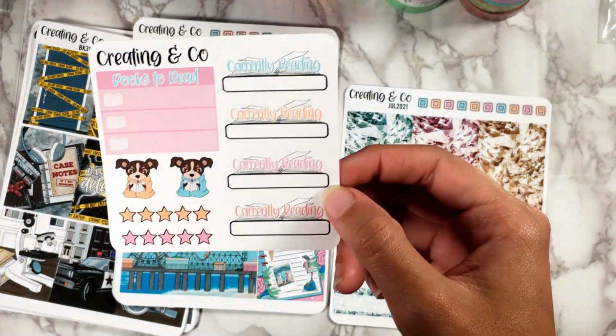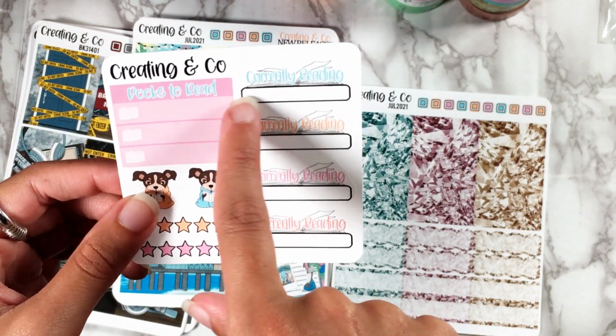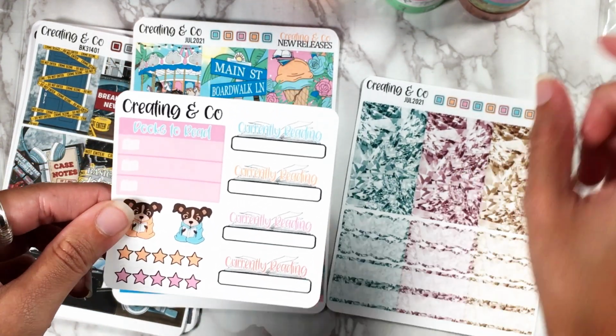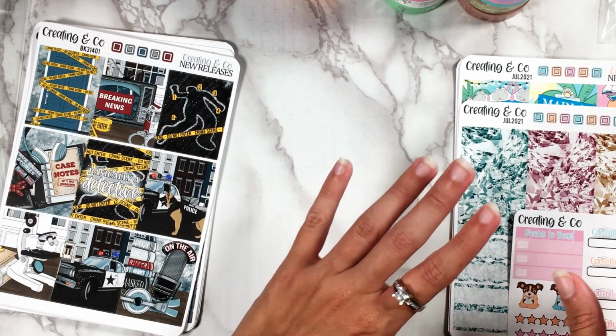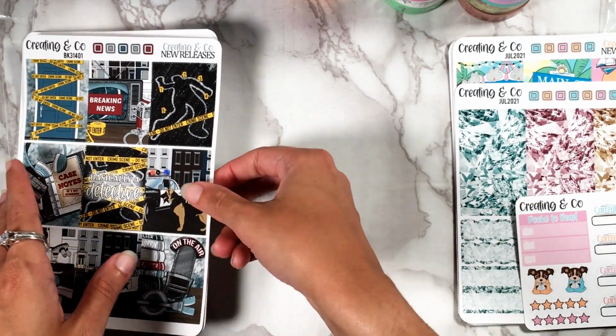I like those. I don't really do the currently reading because these don't leave me room to write the name of the book or use an icon next to it. I can't do both really. So I don't use those, but I do love the little Exo the Dog's reading because I mark reading 5 days a week, so can never have enough of those. So that is the July 2021 Boardwalk Books kit. Love that. It is so me.